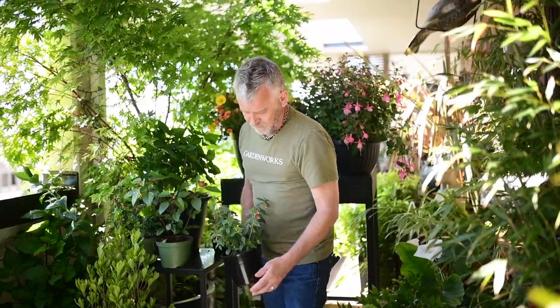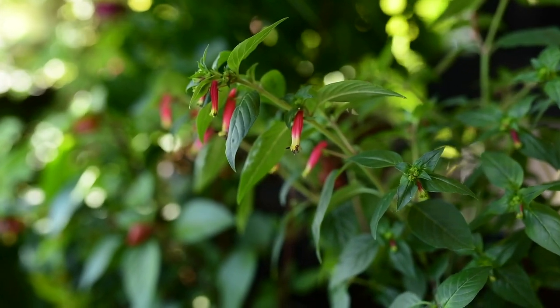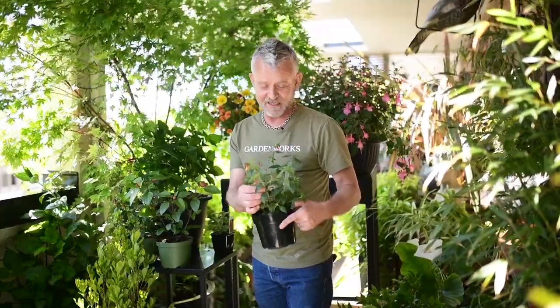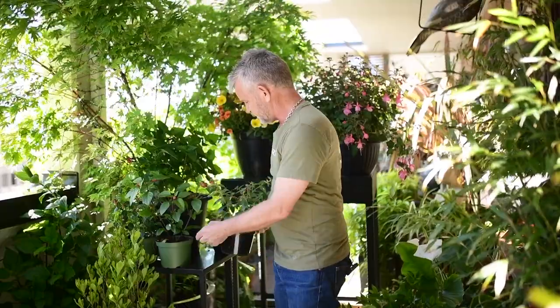I'm almost afraid to talk about this plant because everybody wants this guy. This is called a Cuphea. Cuphea 'Bimili', the millionaire. Lovely plant. Hummingbirds go gaga for this guy. I have a few on my patio, and the hummingbirds just go crazy around it.